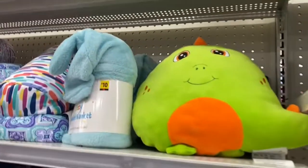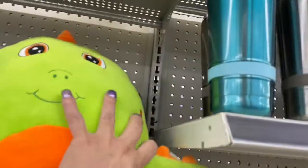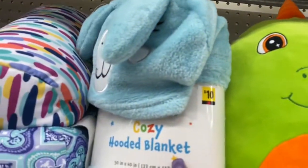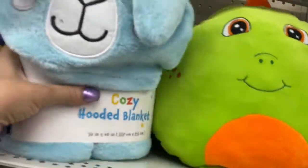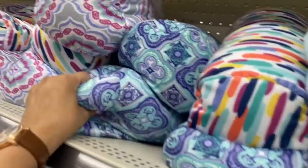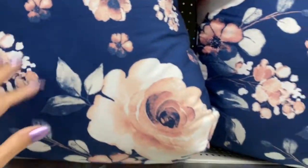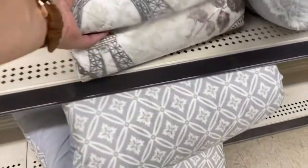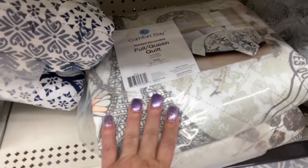And then they have these pillows here for the kids. And they come, I don't know, that's a dinosaur, I think. Then they have the little cozy hoodie one, the hoodie blanket, the hoodie throw, I think that's a llama. Then you have these bean bags. These are good for the back of your neck. Then they have these body pillows. They're all folded up, guys. I don't want to unfold them. They're $10 for the body pillows. So these are all body pillows. And look at these. This is a full queen size quilt.